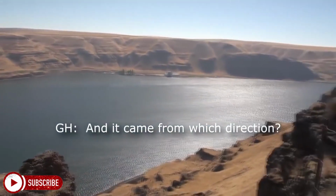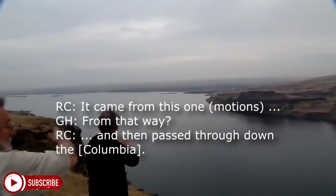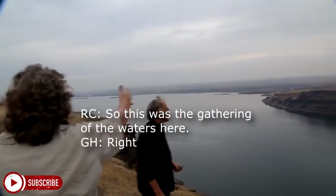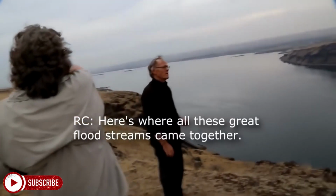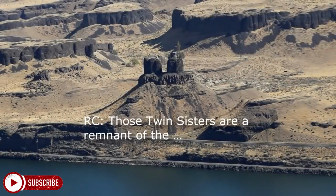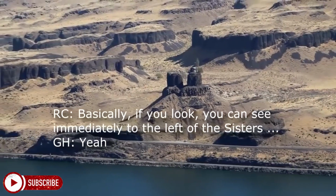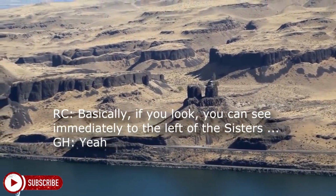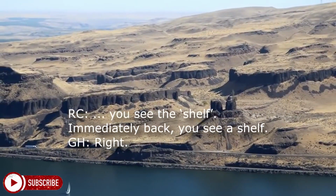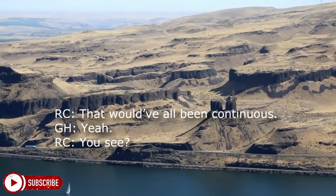And it came from which direction? Came from that way. And then passed through down the coast. So this was the gathering of the waters here. Here's where all of these great flood streams came together. Those twin sisters are a remnant of the... Basically, if you look, you can see the... Look immediately to the left of the sisters. You see the shelf. Immediately back, you see a shelf. That would have all been seen.